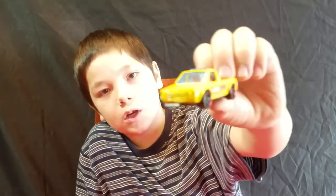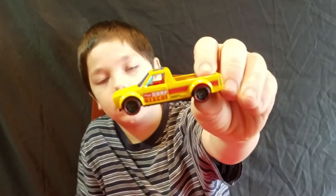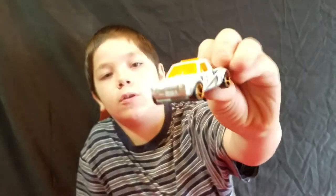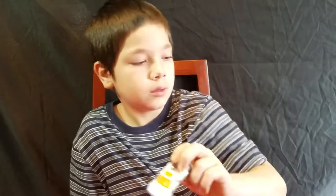And then the Volkswagen Caddy. I got rid of it for a trade. Oh, you had the red Tundra? Yeah. That's the Volkswagen Caddy. Yellow. Then here's the white one. Those are both from 5-pack car trucks, I think. Yeah, they both came out of 5-packs.